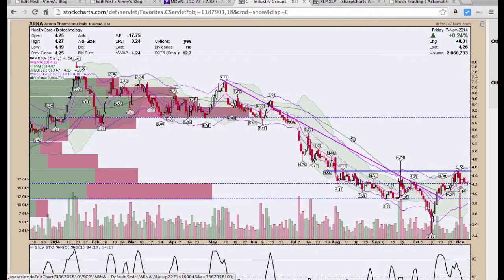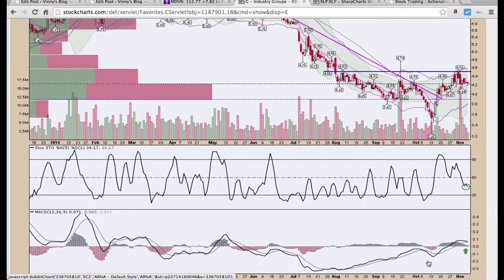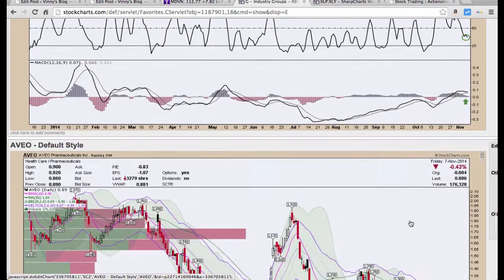ARNA, Arena Pharmaceuticals, we're looking for this level to hold, and we have a nice big Kirby pocket here up to the 6th level with MACD meandering sideways. We're looking for some sort of continuation to the upside like some of the other biotechs, and we have MACD above its signal line.